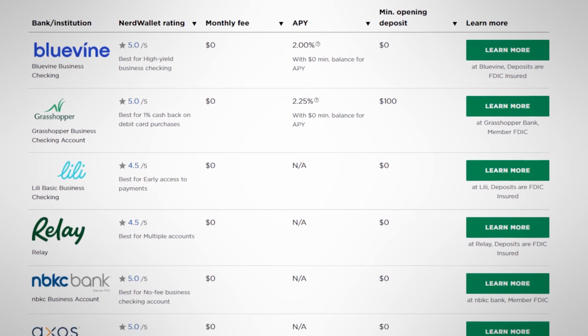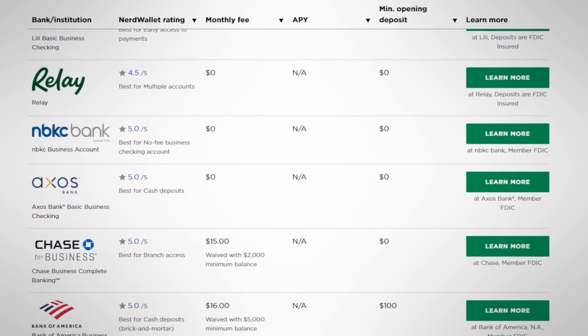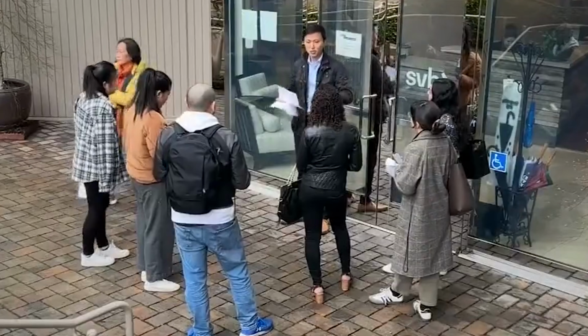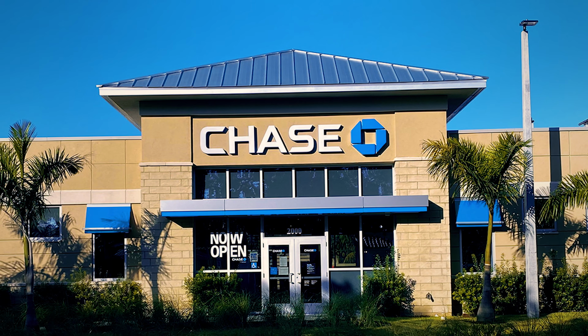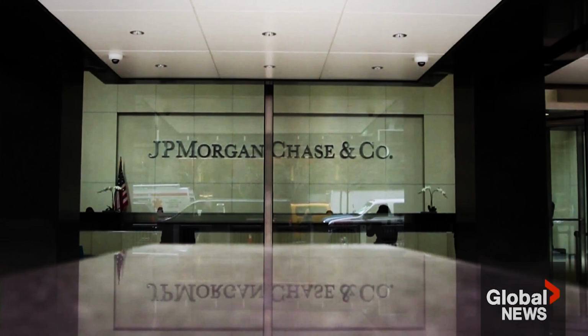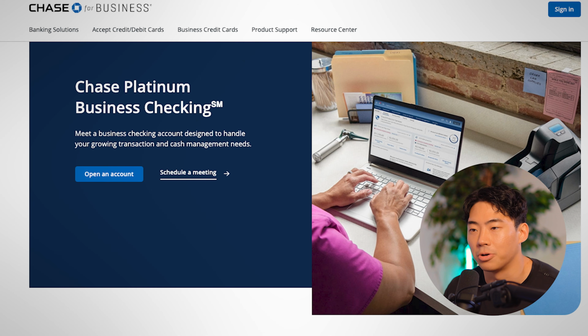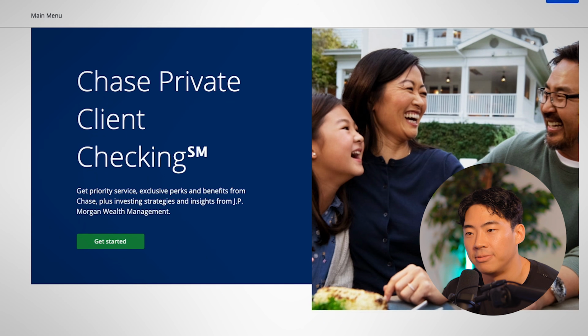Now, there's a ton of different business checking accounts that you guys can go with. There's a lot of these newer fintech banks, but for the year of 2023, we have banks collapsing left and right. For the last half decade, I've been going with Chase, JP Morgan Chase especially, and they're great because they have many different business checking accounts where if you don't have that much money, you can sign up for their basic one, and as you continue to get more business, you can move up the ranks, and eventually you can get into their platinum business checking account, which is what I have, which is in line with their private client services. The benefits are great.